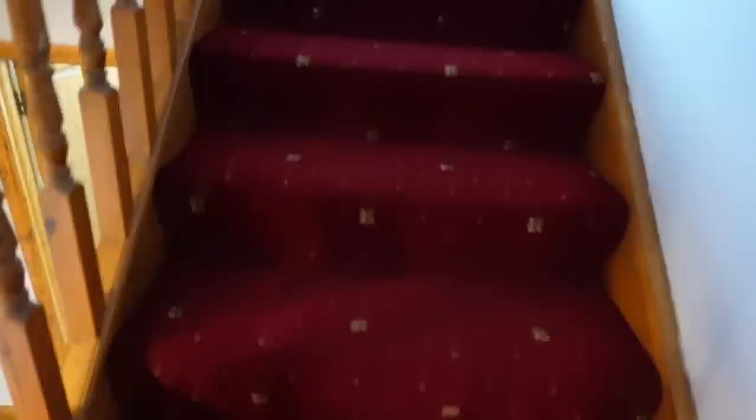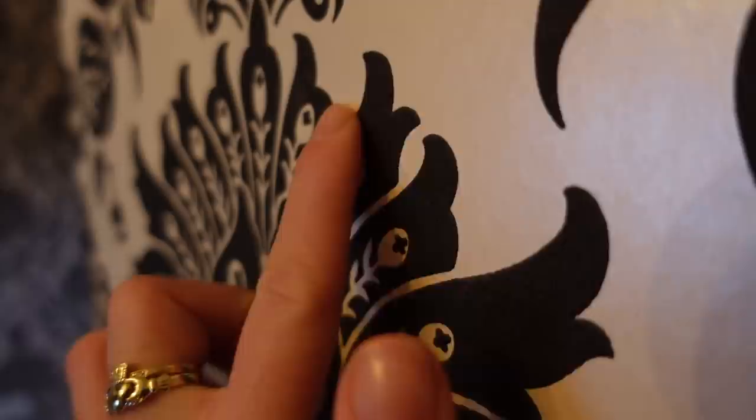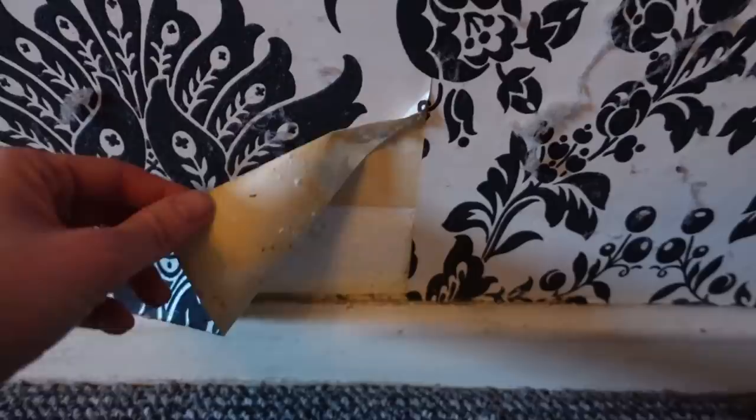So just to give you a look at the main bedroom and the wallpaper that we are going to attempt to take up today. This is like a textured wallpaper. If you can see there, it's raised, but you can see it's lifted here. So we're going to do our best. We're going to see how that comes off, hopefully easily enough.